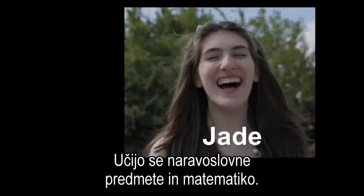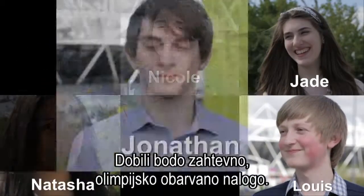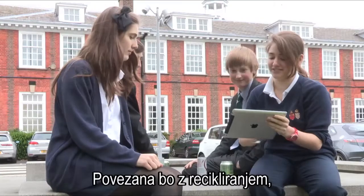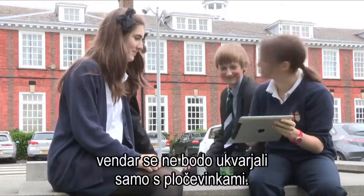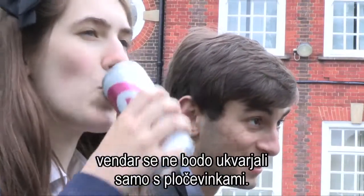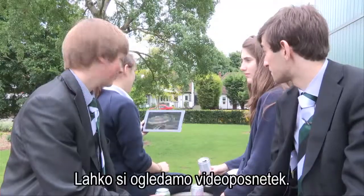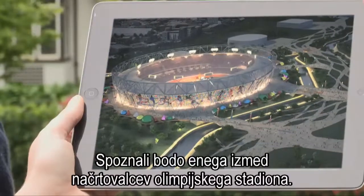They're all studying science and mathematics, and they're about to be presented with their big Olympic challenge. Their mission is all about recycling, but it's going to be rather more exciting than just aluminium cans. I'll watch a video. Yes, there's one on there. Got it. They're going to meet one of the architects of the Olympic Stadium.